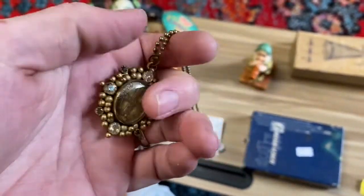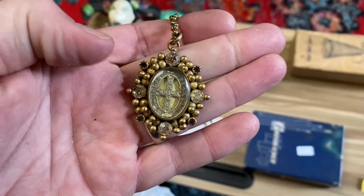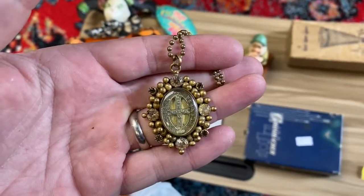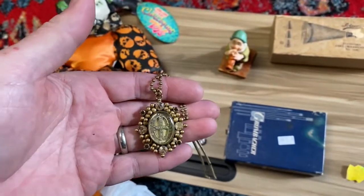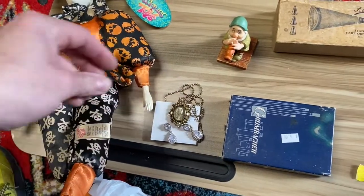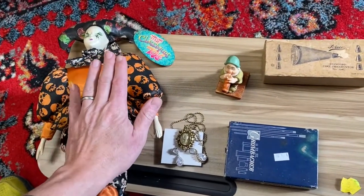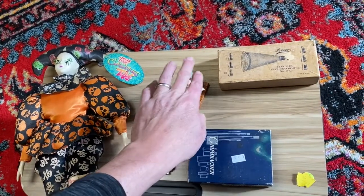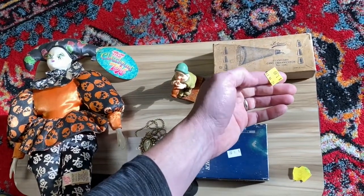But anyhow, nice little necklace for $2 is what I paid for this one. I'm pretty sure I can sell this as well, and if for a while it doesn't sell, I can just throw it in with a lot, like I'm going to do with this one, and then I'm guaranteed to sell it. I paid $2, so that's $4. I believe that one was 99 cents.